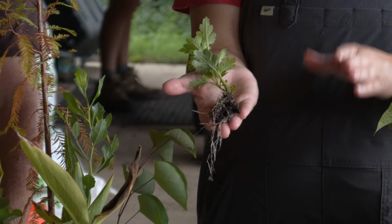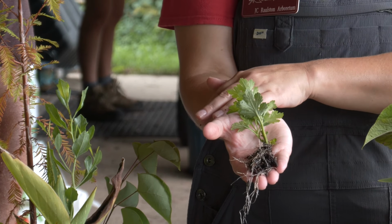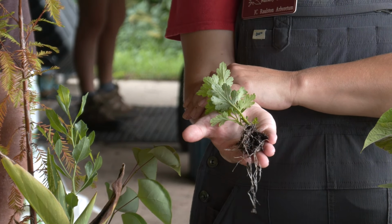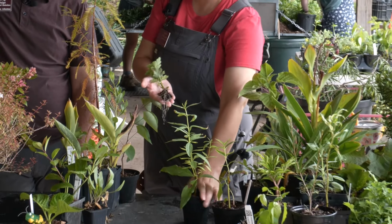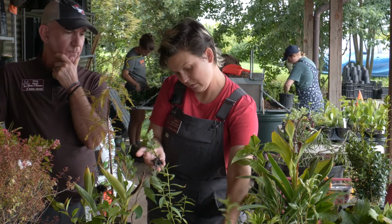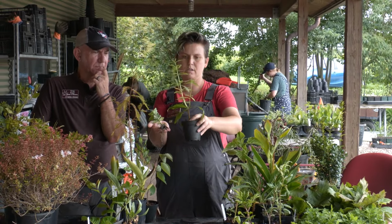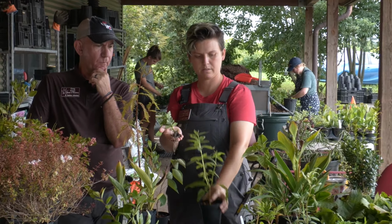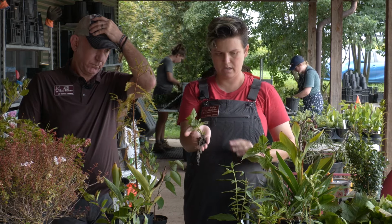So we've got cuttings here. This is a cutting that we're going to pot up. I'm not sure this is a chrysanthemum, but most of a bunch of these plants are cuttings. This was a cutting that I took in June. I brought this up because this is almost ready to go out. I'm not sure if it's going to go on the cart or in one of our sales, but pretty much everything, a lot of the stuff here started as a cutting.